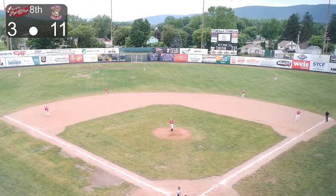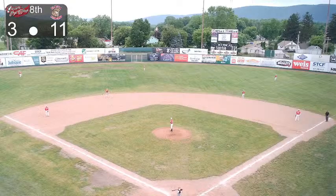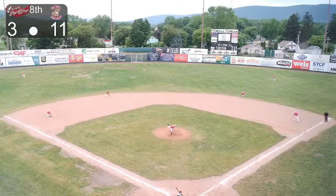Birch, a long stare in, working out of the windup. Slow, calm delivery from a tall arm slot. 1-2 with 1 out. Fastball from Birch. Misses away, 2-2.